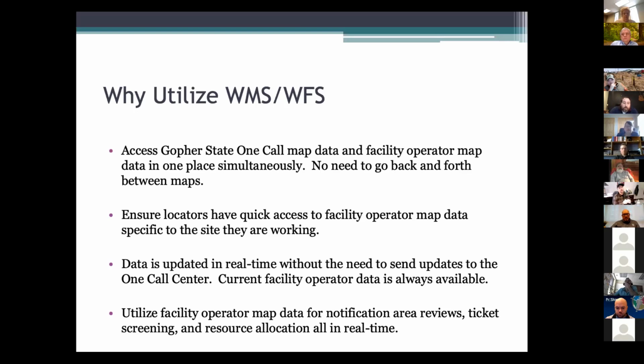So in essence, when you go into any of the places where you're looking at the maps created by Gopher State One Call, you're seeing your map as well as the center map. It provides an easy point of access for locators in the field. When they're receiving the ticket, now they click that link, they pull up the map, they've got the facility operator's data overlaid with that map data all at the same time. They don't have to go back and forth to multiple locations. They don't have to search because the map is already centered on the location that they're going to be locating, where the work is taking place.